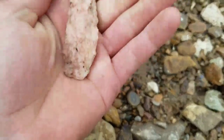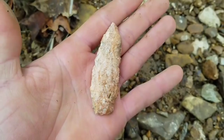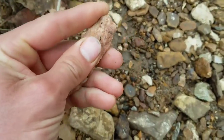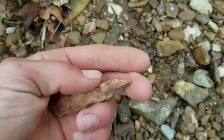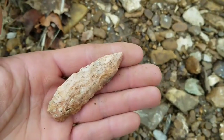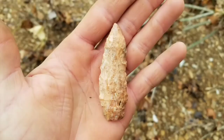Ah, yeah, buddy. Yep, I'll take them like that all day. Yep, we got another good washout, it looks like, in this creek. Awesome. Okay. I'm gonna keep on going. Alright, I'm still going.